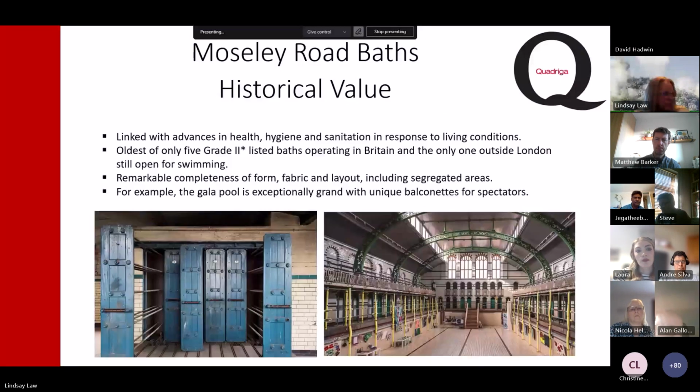And then historical value is huge for Moseley Road Baths. We've mentioned its context within history, but it is the oldest of only 5 Grade 2 listed baths operating in Britain. It's the only one outside London that up until last year was still open for swimming.